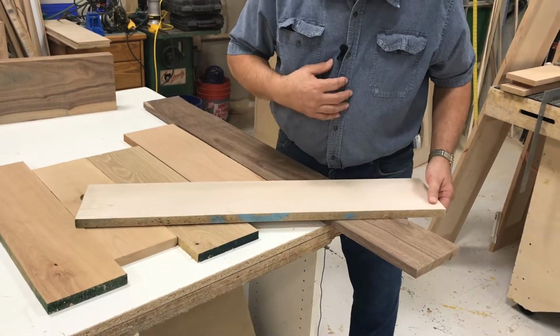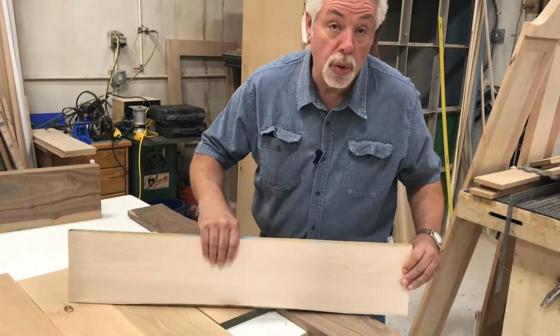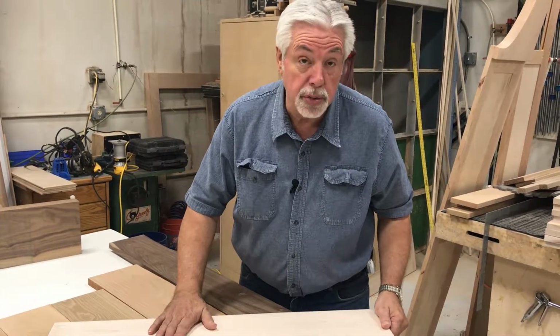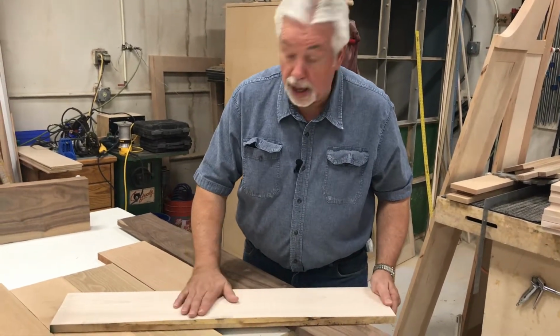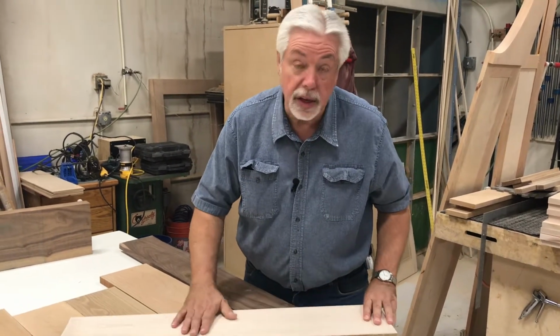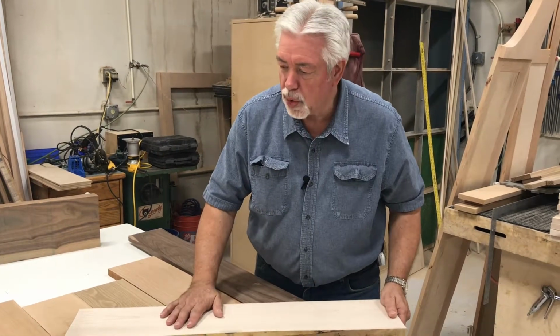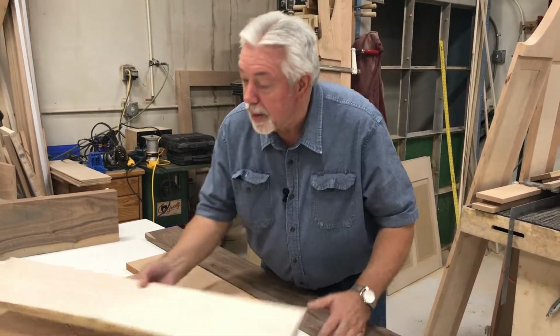Maple is my least favorite wood. We use it a lot, like I say, for paint grade, and it works real well for that because it's very dense and takes a paint finish beautifully. Easy to work, makes nice furniture pieces and doors and things like that for paint grade. It's a nice wood. I just am not a big fan of maple. It's just one of those things. Years and years of having to deal with it.